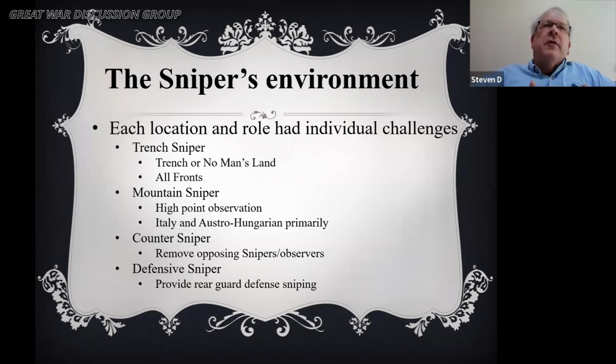In the sniper environment, when they were using the different tools and such, each environment was totally different: the trench sniper versus the mountain sniper, and counter sniping, where you were removing the opposing snipers and observers. And then finally, the defensive sniper.